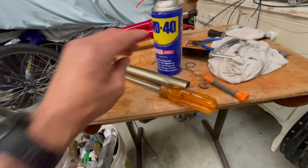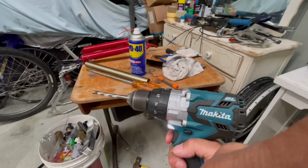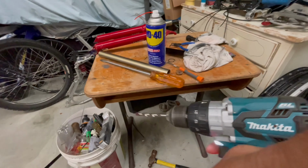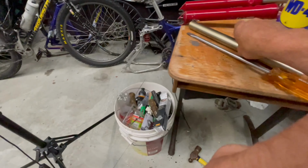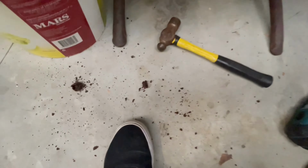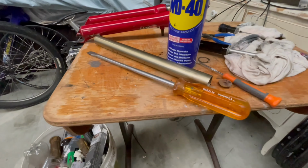So probably not a good idea, but what I did is I actually drilled into the elastomers a little bit until they turn to powder, and then you basically just empty them out into the bin. You will get some of that residue stuff, but totally up to you. I wouldn't recommend it, but it worked.